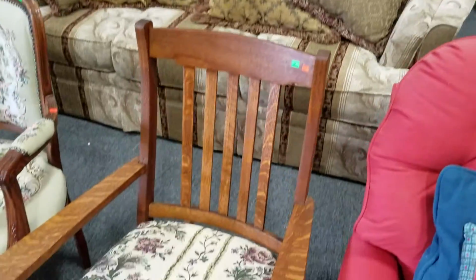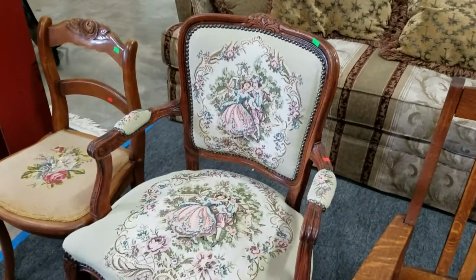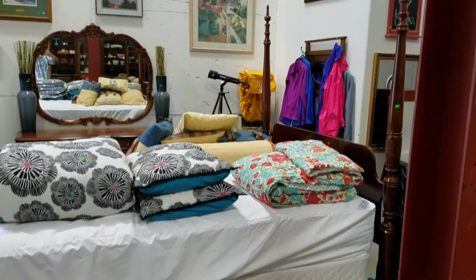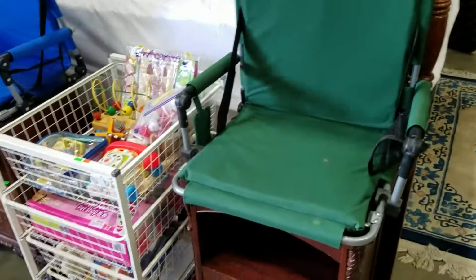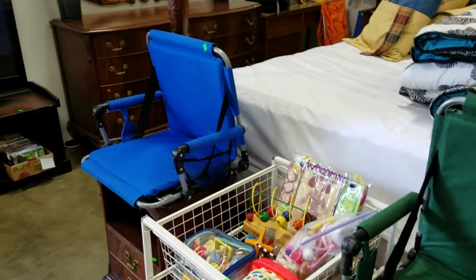We got this nice old quarter sawn oak padded chair, rocking chair. It's a beauty. Everybody's been hemming and hawing about this chair. It's a nice one. Got this gorgeous bed, poster bed. The mattress is in excellent condition, excellent queen size. We got some nightstands that actually match that dresser and mirror over there, which goes with the bed also, but they're all sold separately. We got these bleacher seats.